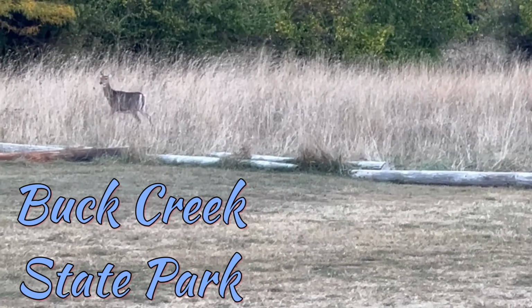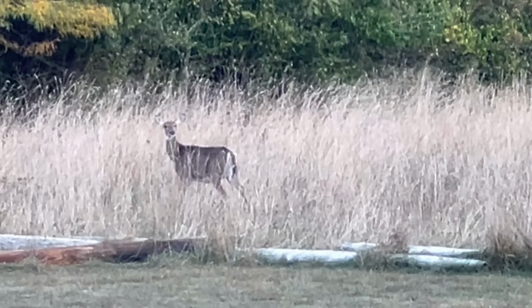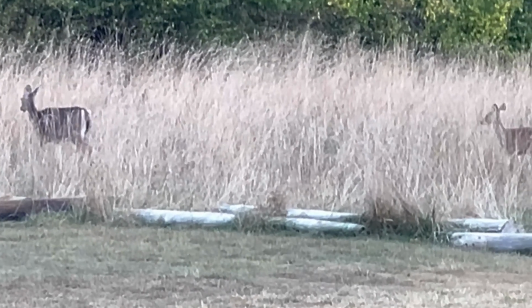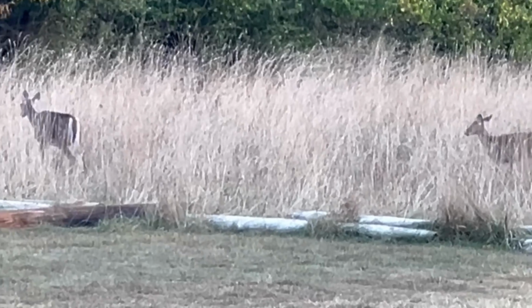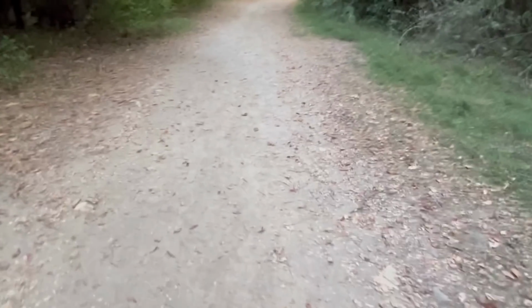Okay, the day before the Springfield Extravaganza, I got to spend the day at Buck Creek State Park, and it was fantastic. It was gorgeous. Look at that deer, and I think it was a mama deer with her little babies, and they were super adorable. But the pups and I were on a mission.